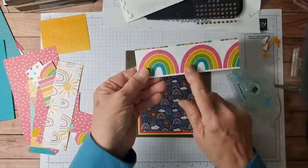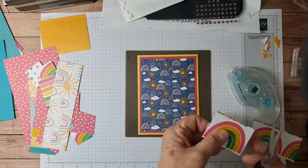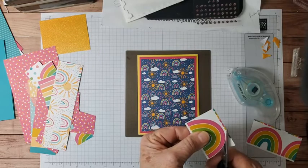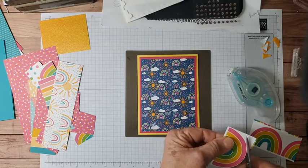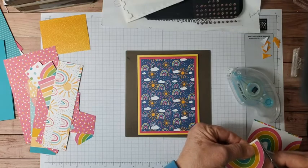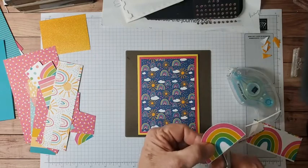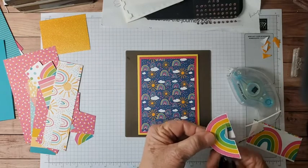So we're going to cut a rainbow. If you bought the dies, then the dies will cut this, but not everybody bought the dies, and you don't have to have them for this paper. And I do believe that the bundle with the dies is on back order anyway, so if you're thinking you want to order it later, you can, but right now it's not orderable. At least I haven't checked today, but I don't think it's orderable.